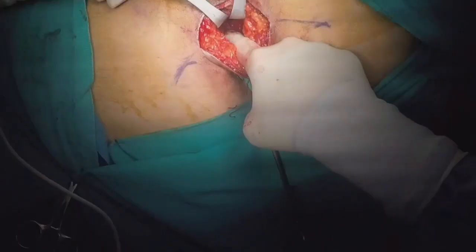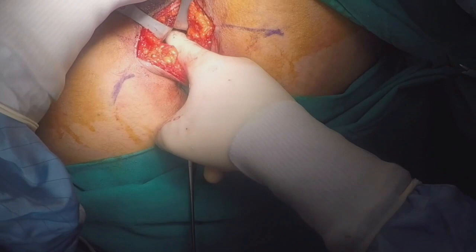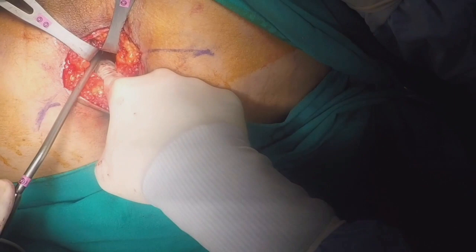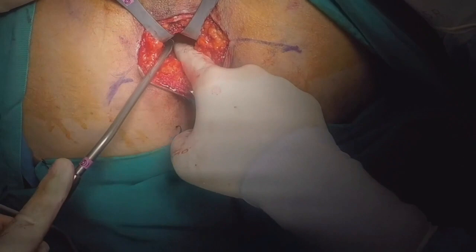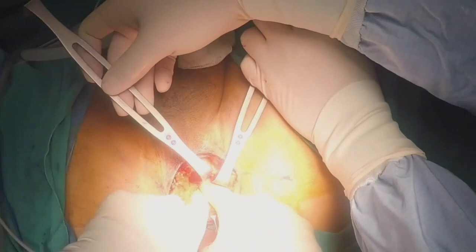So I performed robotic radical perineal. Yes. And in 15 cases, I also performed lymph node dissections by the perineal approach. So you have performed or you didn't? I performed lymph node dissection, but limited. Limited. Because I can't go to the bifurcation. Yes, this approach is totally different.